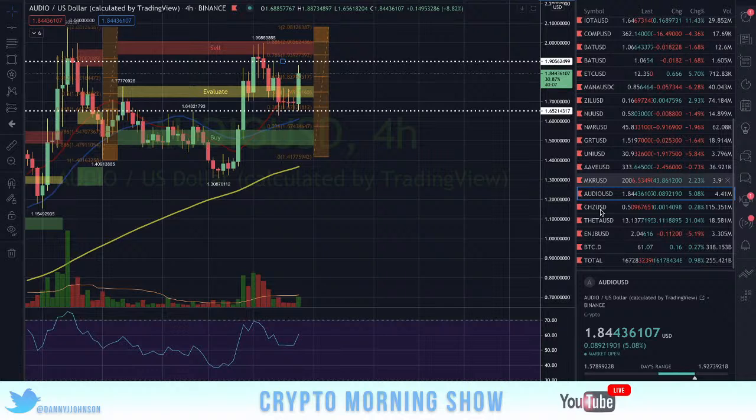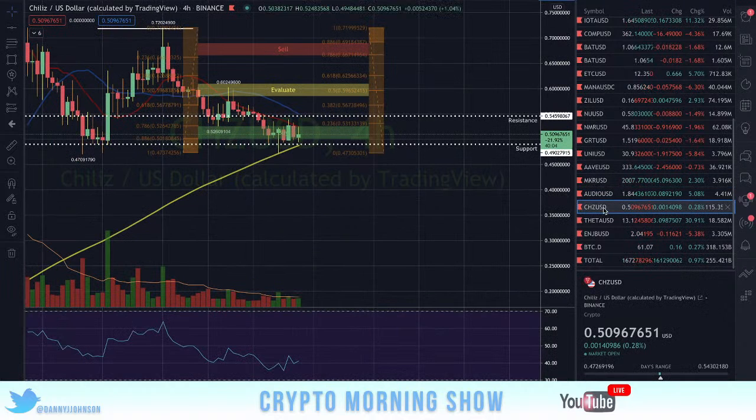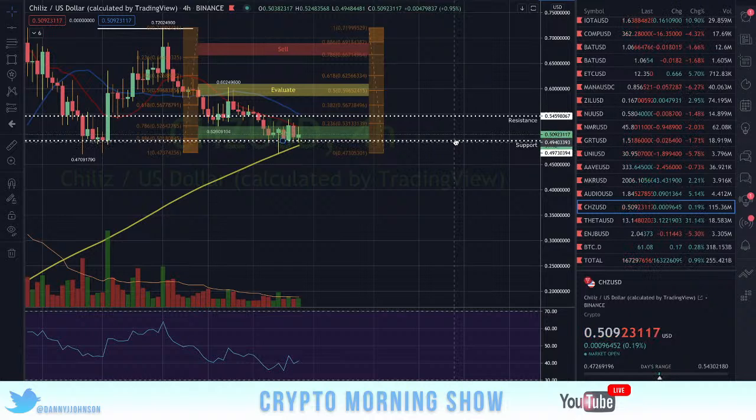Let's move on to CHZUSD. The cheese. Perfect touchdown and bounce off that 100-day moving average back here about a day or so ago. And so right now we are sitting on support. We can bring that puppy up just a little bit. There we are at the 0.4973.